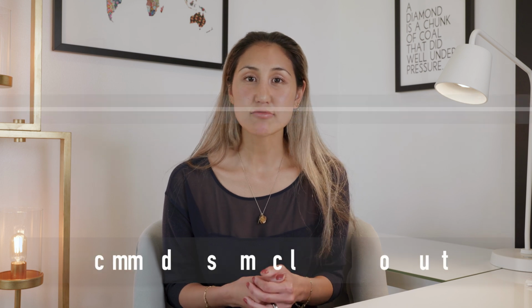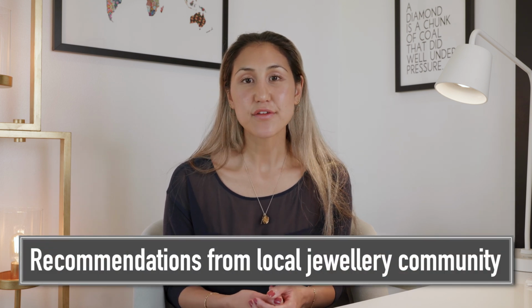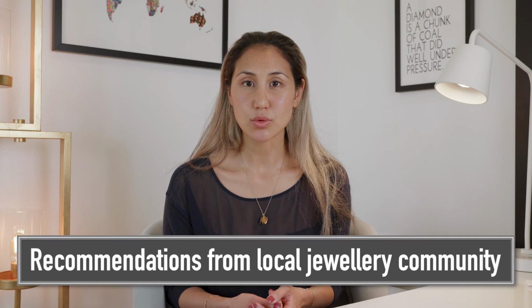So, for example, in London, there's an area called Hatton Garden in central London. In Birmingham, there's a jewelry quarter. And this is just where a lot of jewelry companies segregate because it's well known for jewelry. If you do have an area local to you, then take the opportunity to ask retailers or designers if they know of any reliable or trustworthy manufacturer that they could recommend.